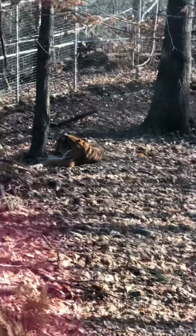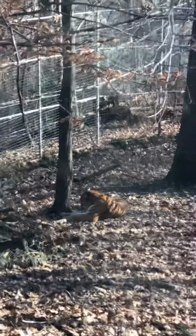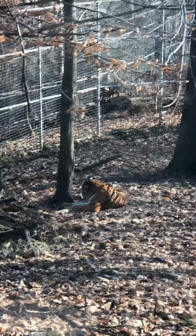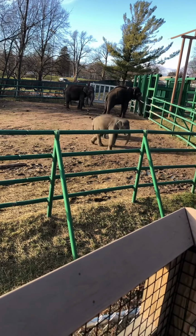Now we're at the lion. It's actually not a lion. It's a tiger. Do we know the difference between a lion and a tiger? No. Do we need to go back to kindergarten? Here's the elephant. Little baby elephant.